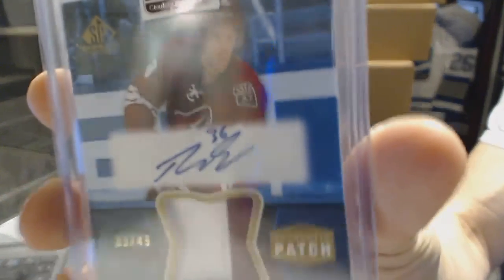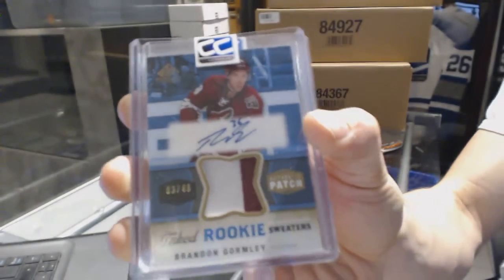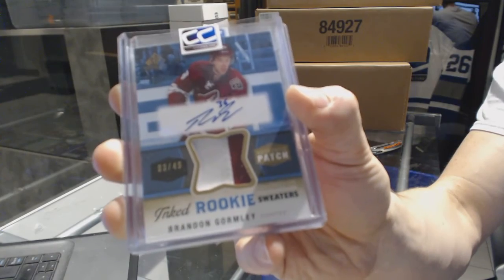patch and autograph, number 3/49, Brandon Gormley. Brandon Gormley.